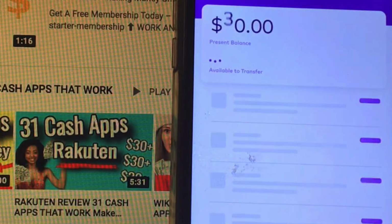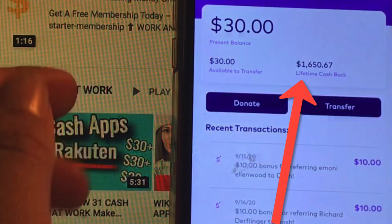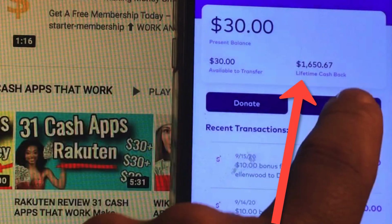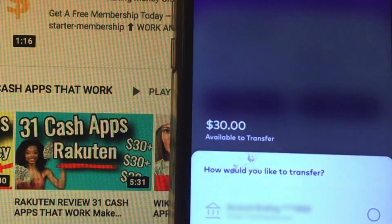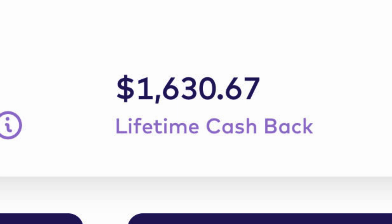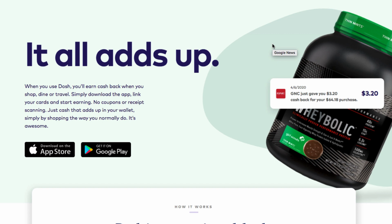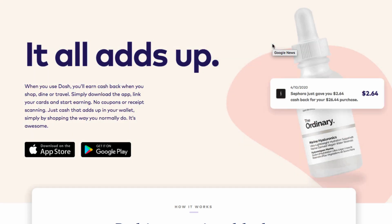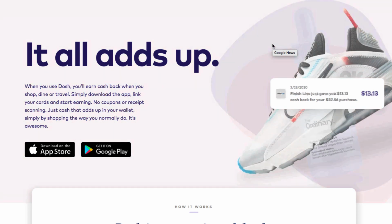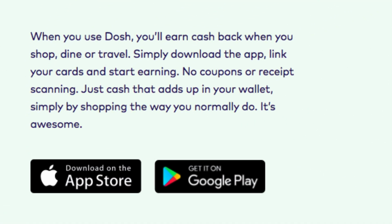All right, so as you can see, here's the app right here loading up, and you can see the lifetime cash back. Cool, 1,600 bucks, a little bit more than that. Anyway, so this app is a cashback app, and you could make money by referring people as well. And I'm going to show you a couple things about this app. It all adds up. It's very simple to use. In fact, you can just set it and forget it.